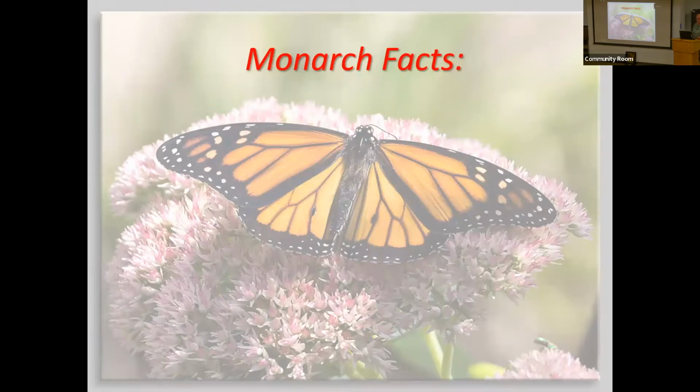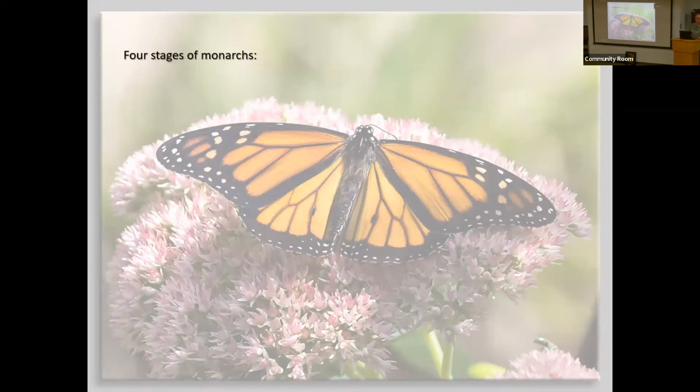So some monarch facts. There's 4 stages that a monarch goes through during its life cycle. Does anybody know what the first one would be? Yes. The egg is the very first thing that the monarchs do. That's the start of the cycle. So a female monarch will lay an egg on a milkweed plant, and that's when the process starts. Did you have a question or comment?